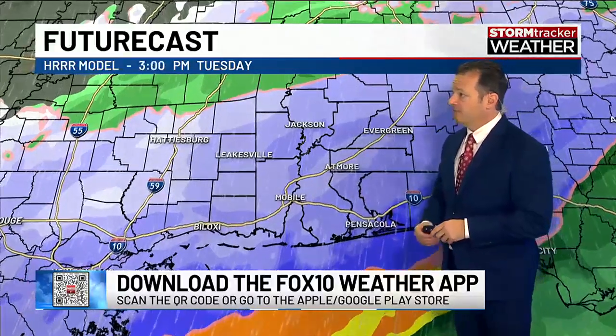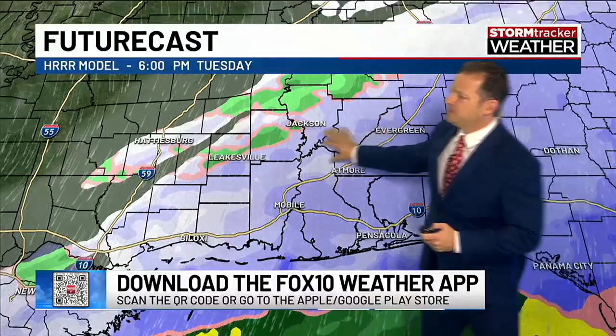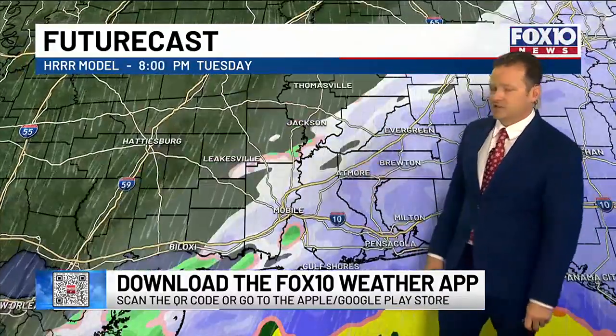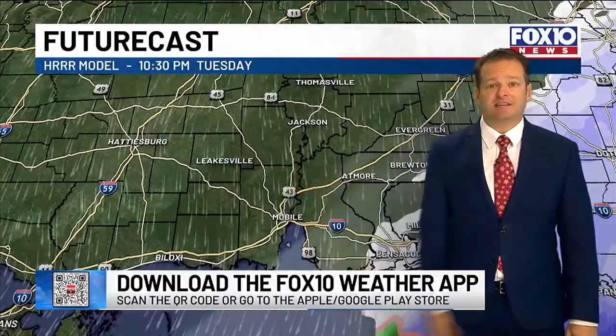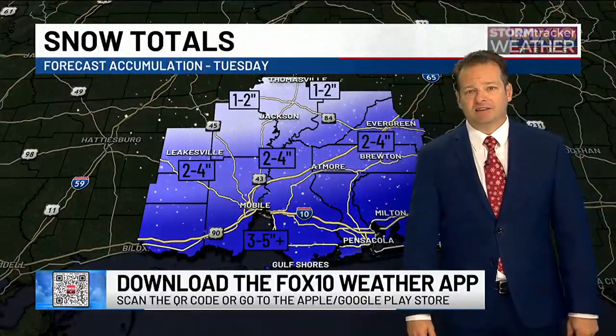Here's what it looks like through the afternoon. It'll continue to be snowing. It'll probably continue into the early evening. At this point, the snow is so light, we're not actually accumulating a whole lot more, but it'll still stay some flurries here going on into the evening. Then overnight, all the snow ends, and we just turn bitterly cold overnight. Temperatures will drop down into the teens.